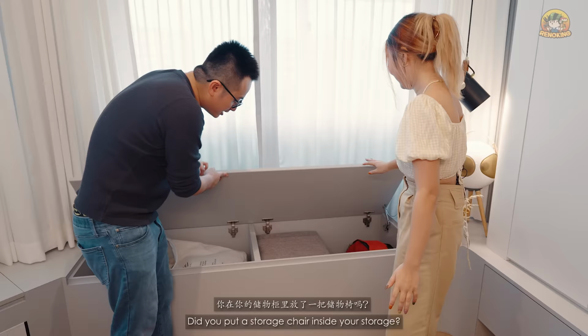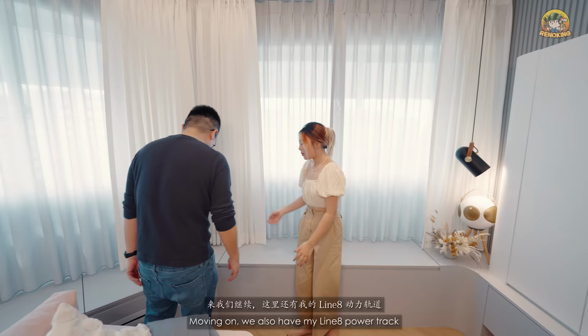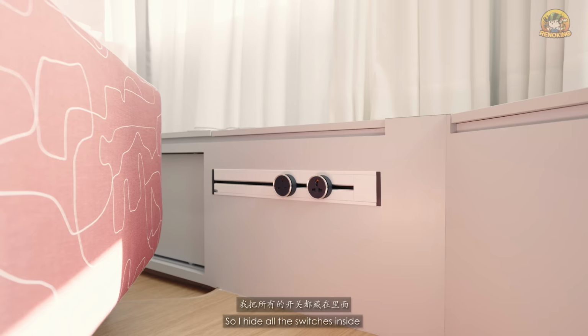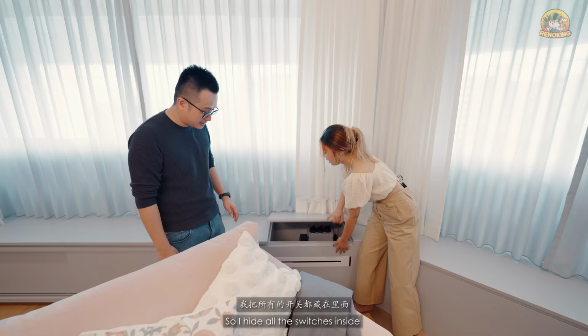Wait, can I ask you? Do you put a storage chair inside your storage bench? No, because Kato's bench is so ugly. Moving on, we also have my line 8 switches. Oh yeah, I just noticed. Wow, it kind of blends in. I hide all the switches inside because if not, people will go down.